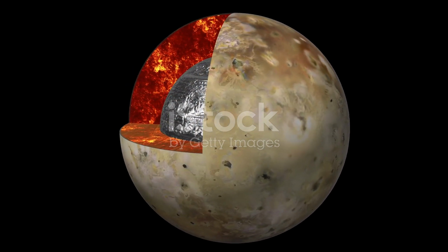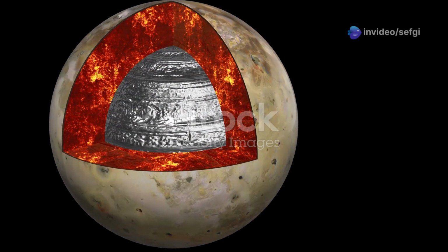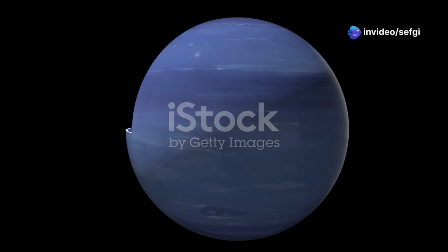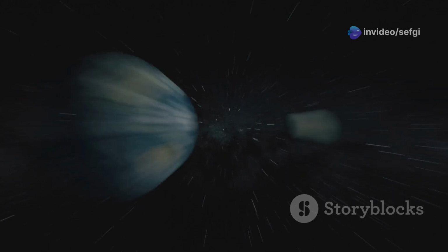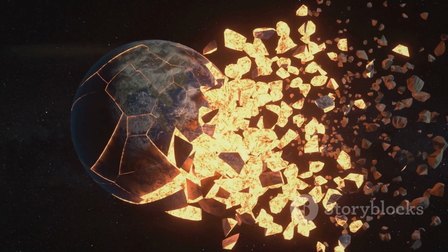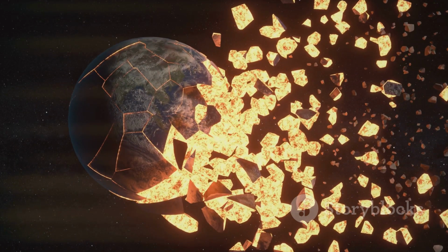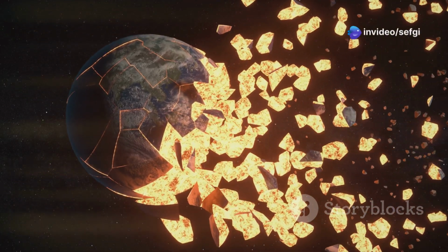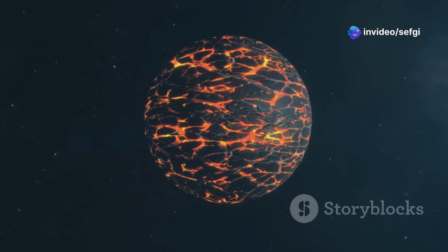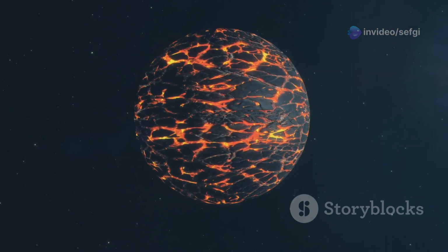Section 6. The formation of layers. Differentiation in protoplanets. As protoplanets grow larger, their internal structure begins to change. The heat generated by radioactive decay within their interiors, combined with the energy released from frequent collisions, causes these bodies to heat up and melt. This melting allows materials of different densities to separate, a process known as differentiation.